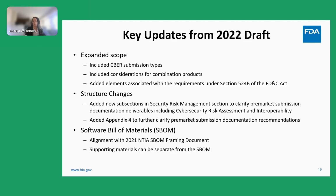So a couple of the key updates from the 2022 draft. Expanded scope. We talked about CBER submission types. We talked about considerations for combination products. And we added elements associated with the requirements under 524B. We also made some structural changes based on comments that we had received. So we added new sections in the security risk management section to clarify certain documentation deliverables, including cybersecurity risk assessments and interoperability. And we added Appendix 4 to further clarify documentation recommendations. So if you're thinking through what documentation do I need to submit as part of my submission, Appendix 4 is probably going to be an extremely useful part of the guidance for you.